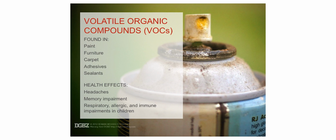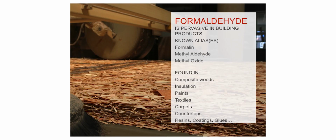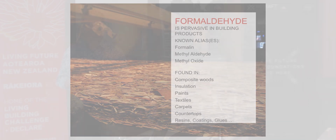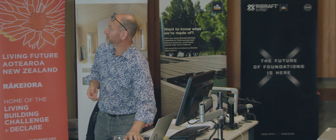help glues and adhesives and paints to set, glues in furniture and stuff like that, and carpet. Typically they cause headaches, memory impairment, respiratory allergic immune impairments in children. We have formaldehyde, very common in the wood industry in terms of glues and resins and coatings, and also in paints and textiles. It doesn't do you any good whatsoever.